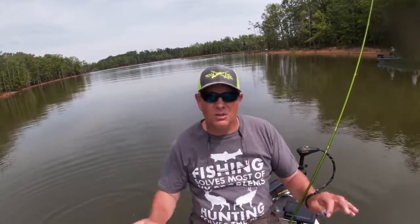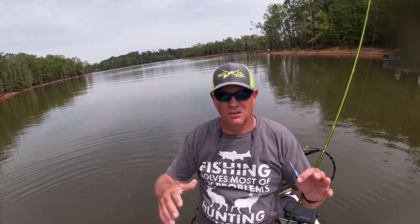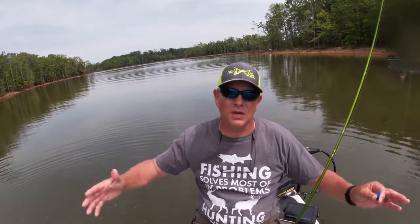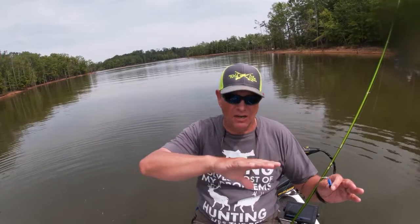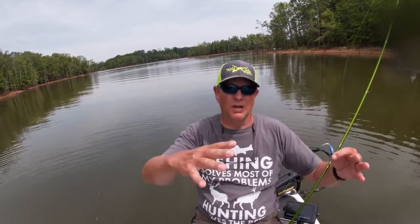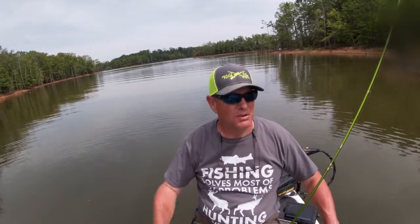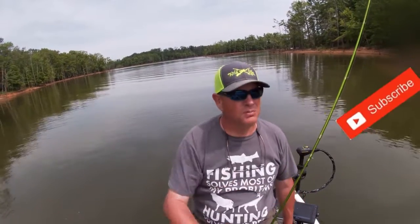Now look, because I have this live scope, it looks like somebody's brought in a tree. And the way the tree lays across the bottom, it looks like it's about 20 feet long. So you'll have crappie scattered along the base and around the actual limbs. I was just fishing one behind me. There's actually two here, about 20 yards apart. So I just moved over to this one.